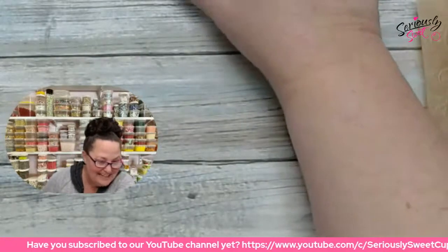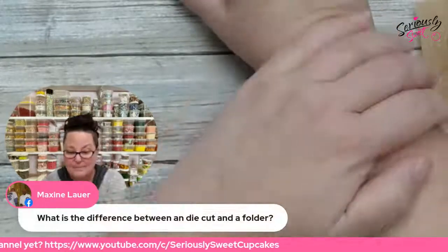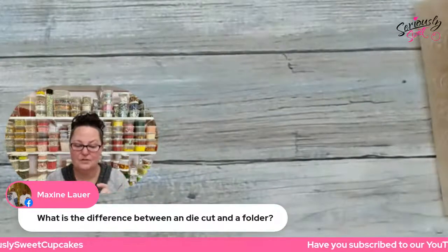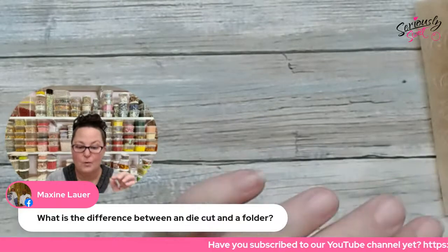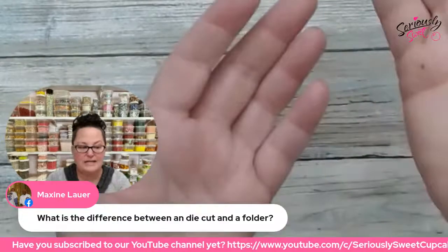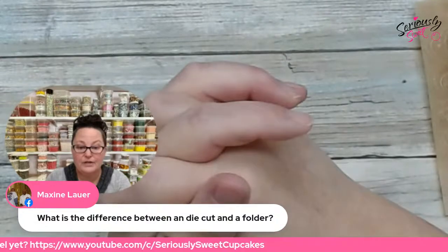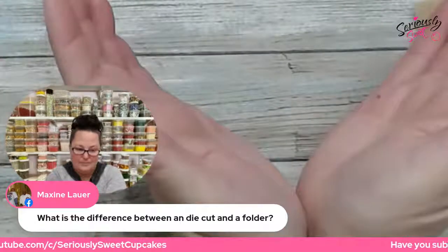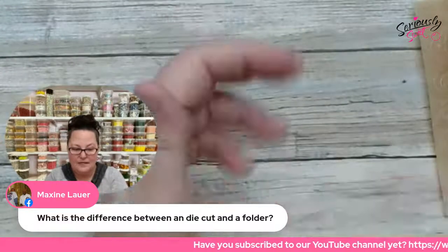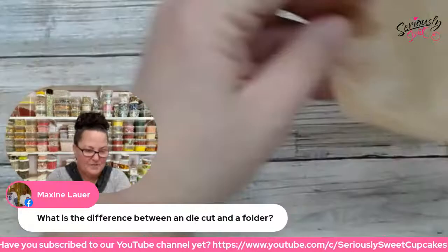So let's talk about this and then we'll go to the next thing. A die cut is the little metal outlines that you can use with just wafer paper. You have your wafer paper that you can use on cookies, right? A folder is actually a plastic folder hinged at the top. I don't have any handy, but I'll bring that to the tutorial tonight and show you. It comes together. You put the parchment in here and then run it through the machine and it creates this.